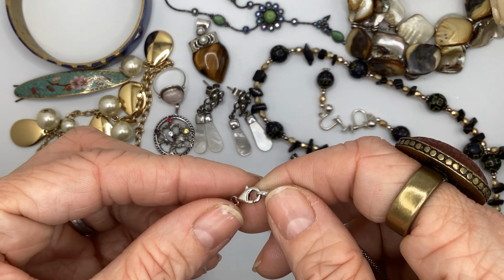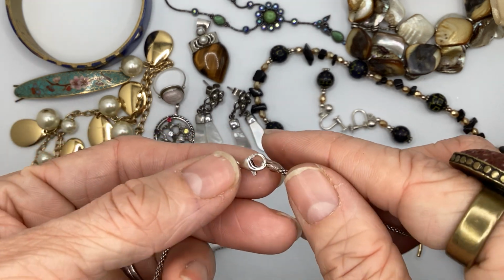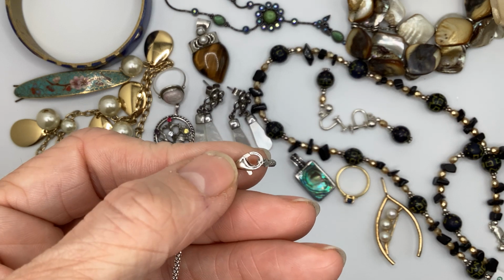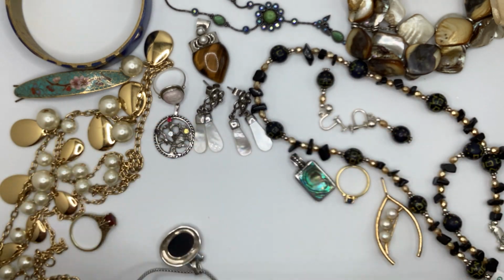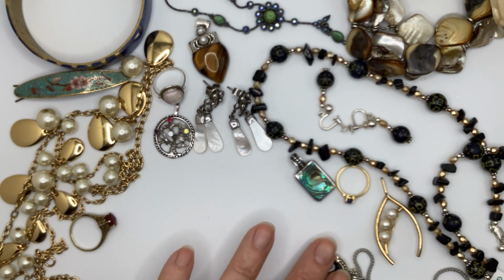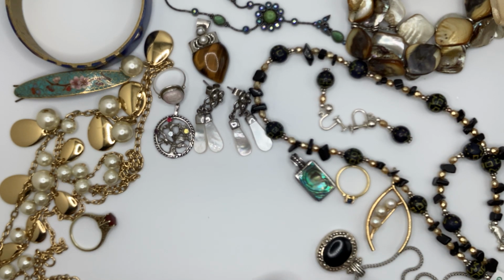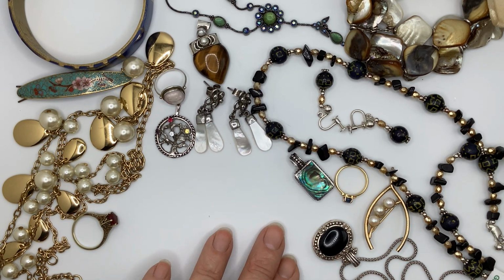Really nice find. Again, it was a 75% off day at the church, and I might have paid $1 or $2 for this. And again, such a surprise when I got it home and realized what I had picked up. There's the mark right there on the lobster clasp. It's very Brighton style looking, but a lot of Brighton stuff is not actually sterling silver, so this is actually fancier than that. It was a good find. I love the little floral details on it.